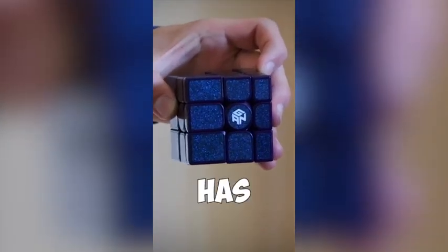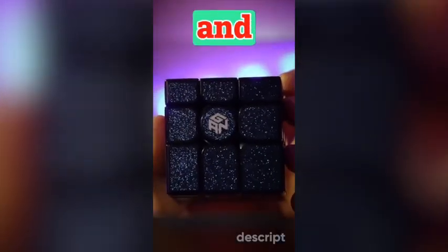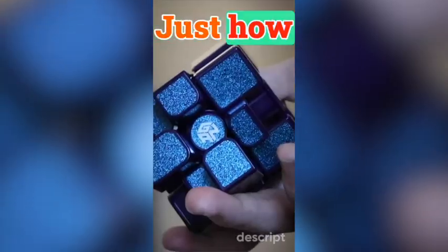This Rubik's Cube only has one color. Many people assume that this would be easy or pointless, but nothing could be further from the truth. This is the Mirror Cube, and instead of solving it by color like a Rubik's Cube, you solve it by the shape and sizes of the pieces. Just how insane does this look?